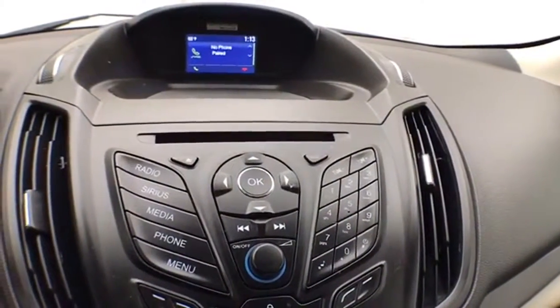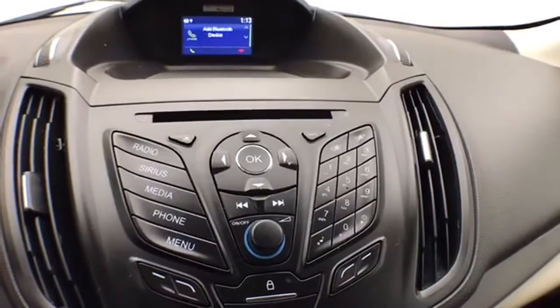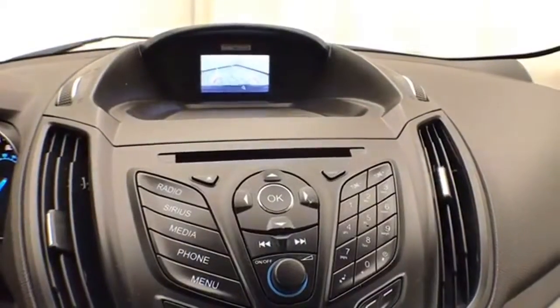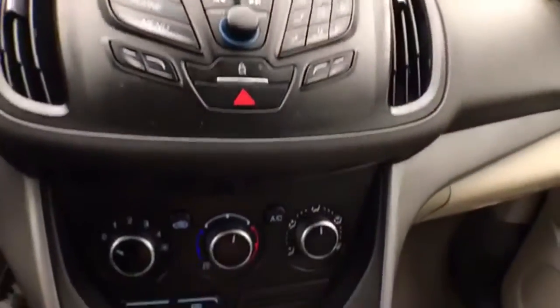Bluetooth connectivity for hands-free phone use or to connect other Bluetooth-enabled devices. Great for wireless music streaming. And that is, of course, where the backup camera display is.